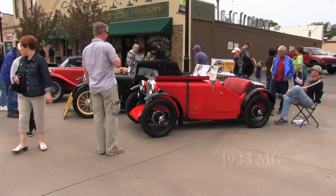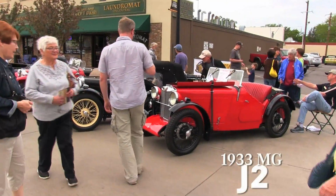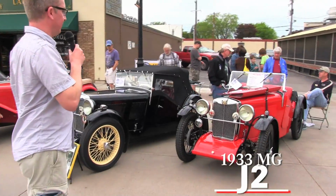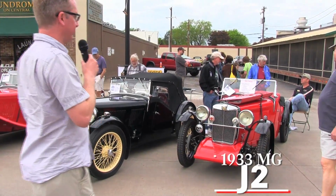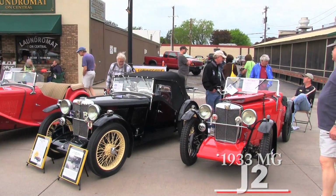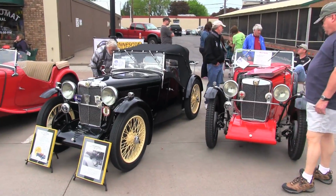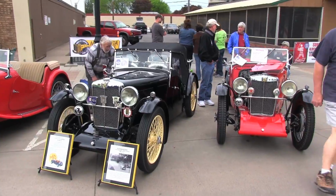This 1933 MG-J2 has been restored to within an inch of its life, and I've talked to the owner of this car a number of times, and it would be great to see if we could just talk to him briefly. Next to it we have a 32 J2 Midget. This car was here last year.